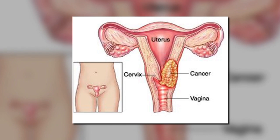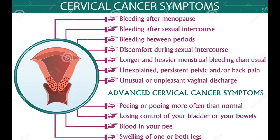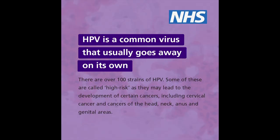What are the symptoms of cervical cancer? Cervical cancer might not cause any symptoms at first. When it does cause symptoms, it can cause vaginal bleeding that occurs in between menstrual cycles, meaning the bleeding happens when a woman is not having her period, after sex, or after menopause. These symptoms can also be caused by conditions that are not cancer. But if you have vaginal bleeding at these times, tell your doctor or nurse.